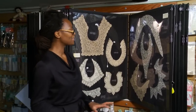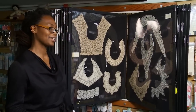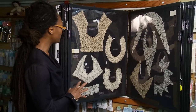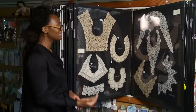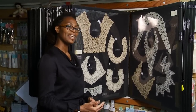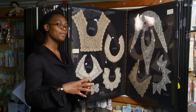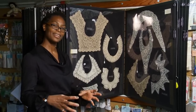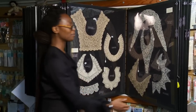So bobbin lace is considered the lace that came out second. But here are some great examples of bobbin lace collars and cuffs to give you an idea. Needle lace is considered a lot older, and you can find very old pieces that almost look like braids as opposed to lace, but it eventually develops into lace, which is pretty wonderful and fantastic.